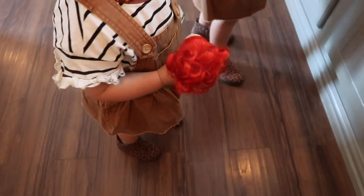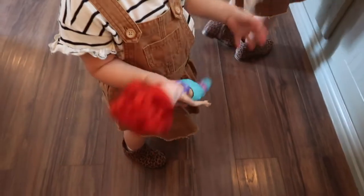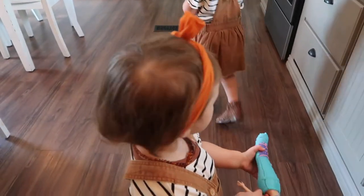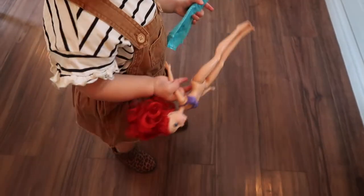I will link all this cute little stuff below, their boots and their outfit. It's all from Target. And sister's bow is a baby bling bow. But I love these outfits.